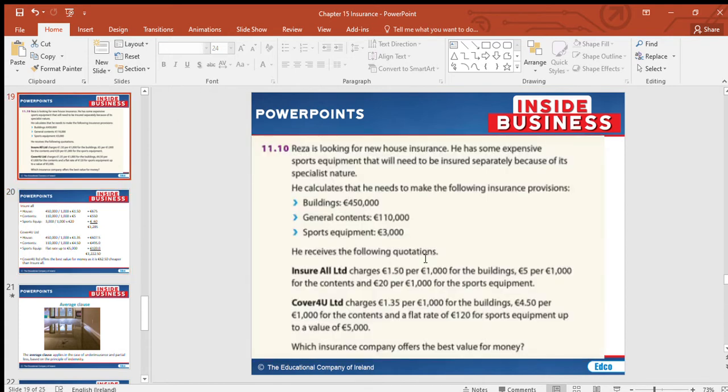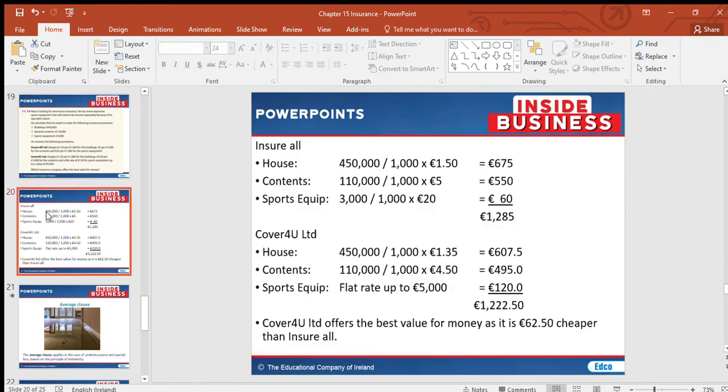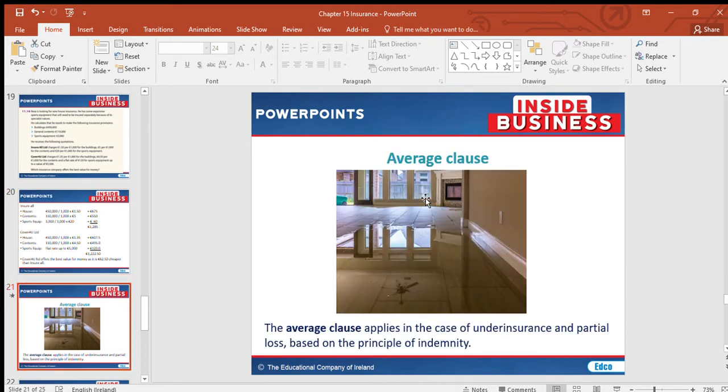All we've done is I take the big value, divided by the per thousand, multiplied by the cost. And I've done that for Insure All and Cover For You for each of those three. The only difference was that the flat rate for the sports equipment here means I didn't have to calculate. Add up everything there and you get your totals. The very last thing I'm going to go through in the end of this chapter is average clause.